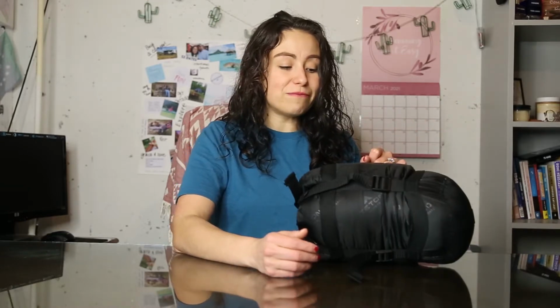Your sleeping bag is so incredibly important because it's the thing that's going to keep you safe and warm at night. But of course you want it to be lightweight, you want it to be packable, to be easy to carry. So researching that to get a good sleeping bag at a decent price, it's a little overwhelming because there are so many things.